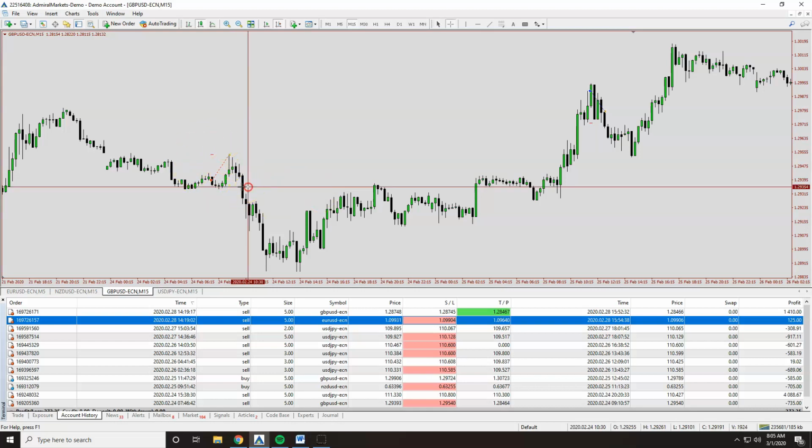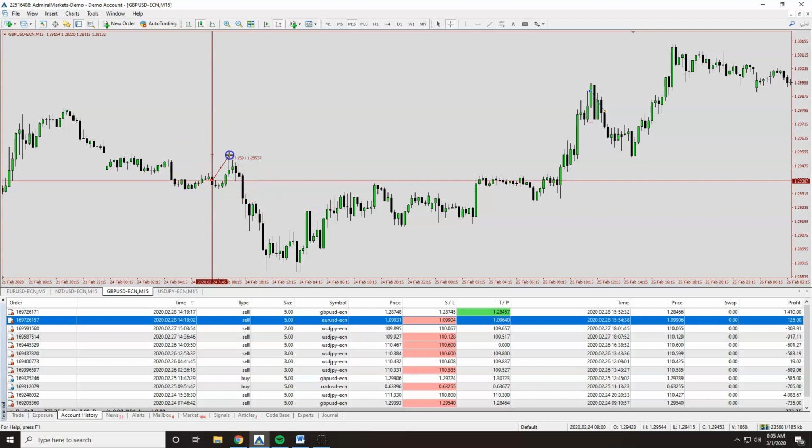So I'm okay with this. This trade went 15 pips. It took me out at negative 15, but it did go, let's see, 51 pips. So that's about 2-3% there.